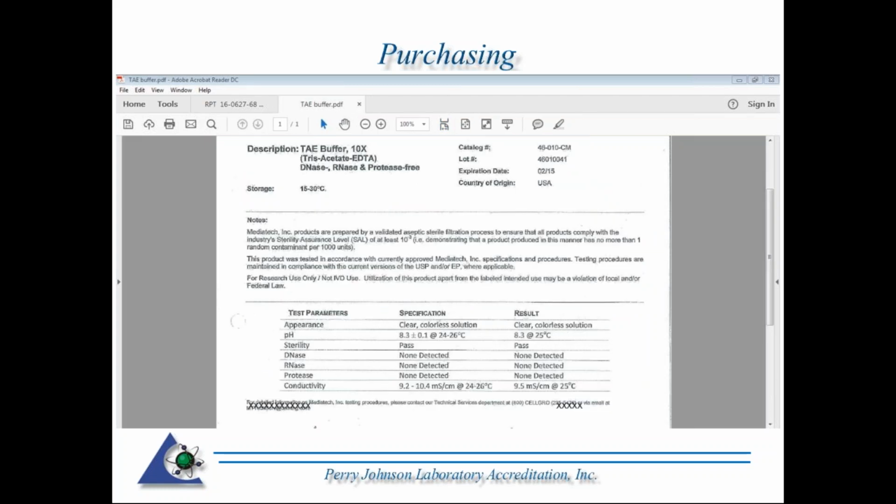Testing, same thing. The report comes in, the certificate of analysis. You want to review that, assure that it's within the specifications that you need, and ensure that nothing was detected that shouldn't have been detected.